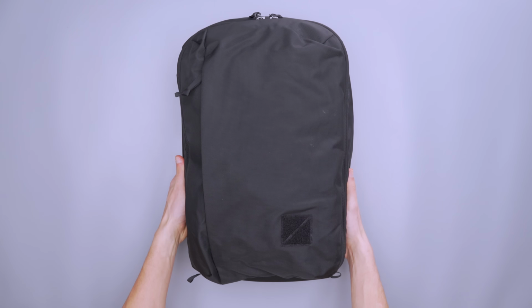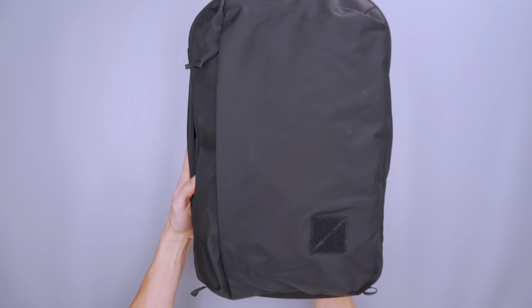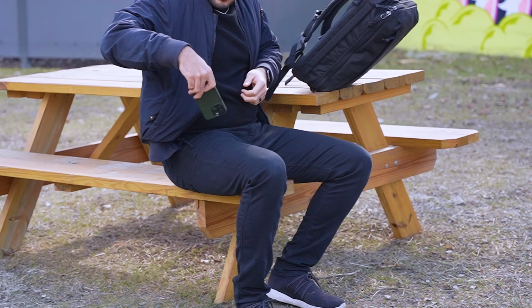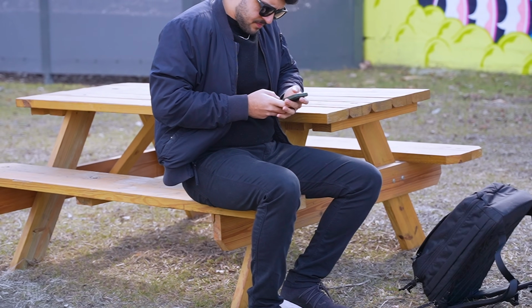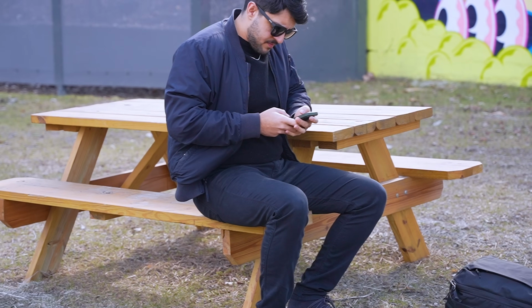This ballistic 840D nylon 6 material was developed specifically for the Civic line for a lighter weight bag with the same durability as a higher denier fabric. It's more resistant to abrasion, so you don't have to worry about scuffs or marks, and it repels dirt and hair more than the high tenacity nylon on the previous version. You'll definitely like that if you're a pet parent like me.